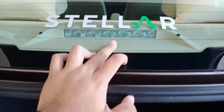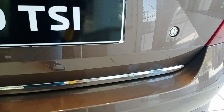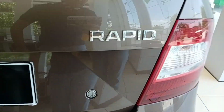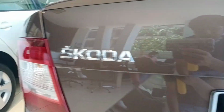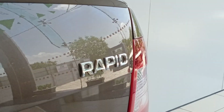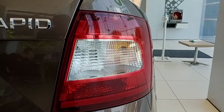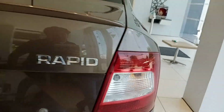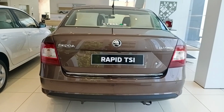Over here is the stop lamp, and below the boot you also get a chrome strip. Over here are your reverse parking sensors, and here's the reverse parking camera, and here's the keyhole if you want to open it manually. Over here is the Skoda logo and badging, and there is the Rapid badging. The tail lamps are not LED, these are normal conventional tail lamps with turn indicators, and reversing lamps over here. And this is how the car looks from the back.